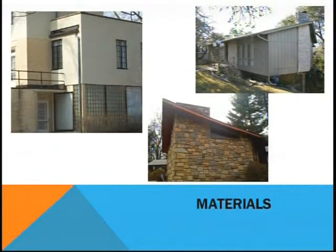Some of the materials that were used back then may no longer be available. They may be cost prohibitive, or they may have fallen out of favor. And we also have to acknowledge that some of these materials are just not durable, and it's not worth replacing in kind, or they're not even sustainable.